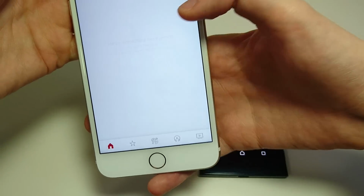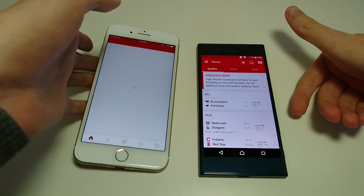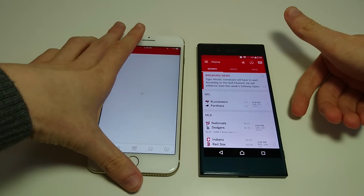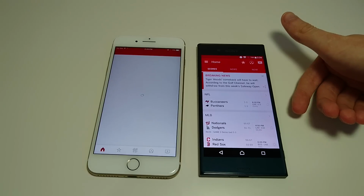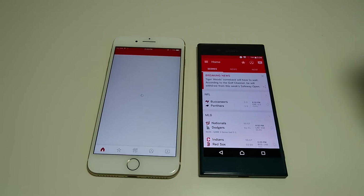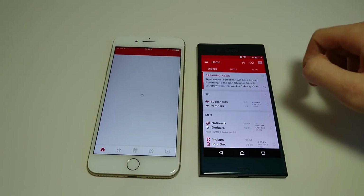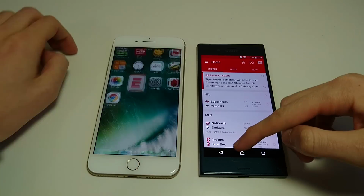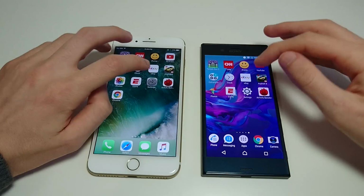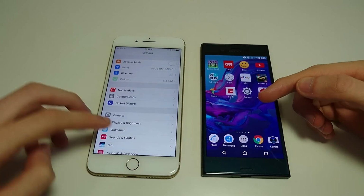Let's see, so the iPhone is not loading this up this time, we'll try it again. And I did do a practice test for both these phones. The results so far are very similar. The iPhone dominating the games, although the Xperia for the most part has been doing better in general use apps. And last time I did the test, off camera, the Xperia loaded up ESPN faster, although it did actually load up on the iPhone. This time it's not. We may try it again later, but just from what I've seen, the Xperia is fast loading up ESPN. Settings. Faster there on the iPhone.